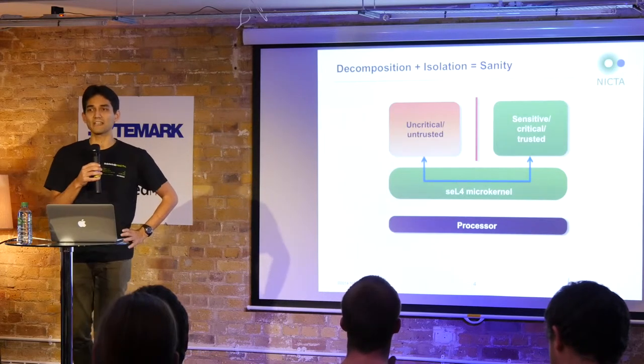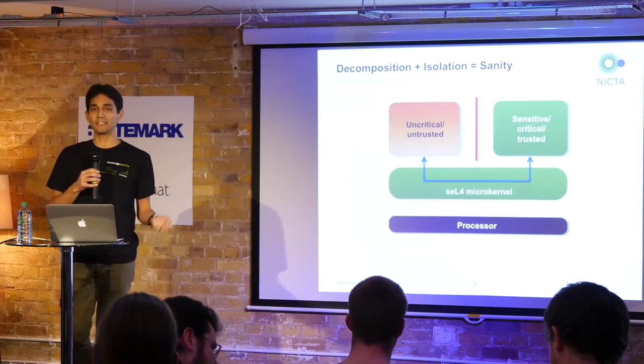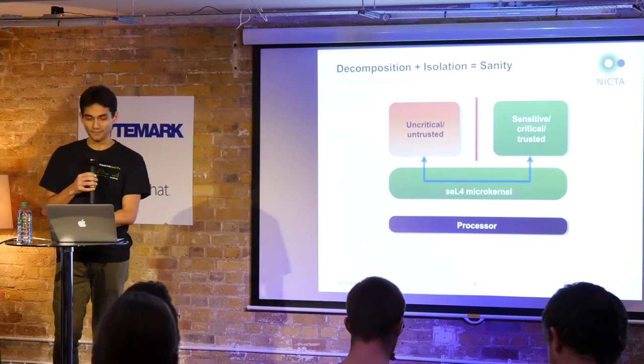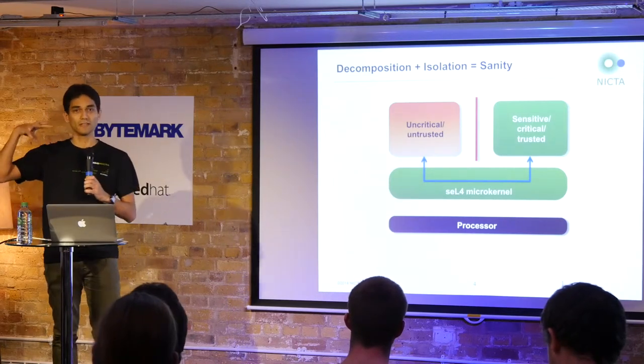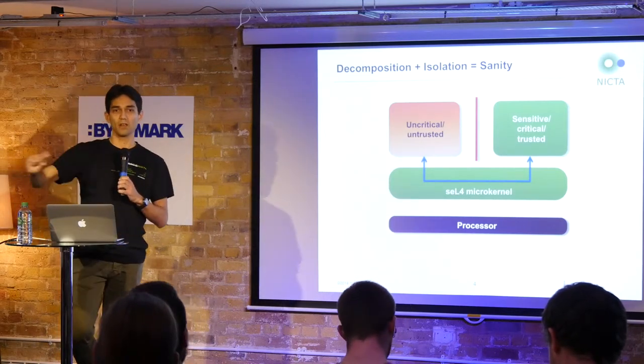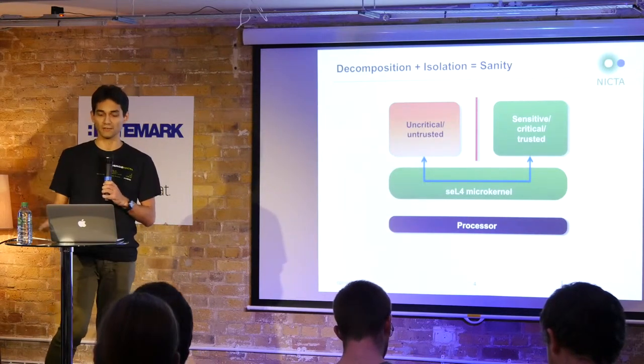So one path to get this isolation is to use an OS kernel that can give it to you. And we need to have the utmost confidence in that kernel. So this is where SEL4 comes in. SEL4 is used as the lowest level of software that runs on the machine and guarantees isolation across the entire system.